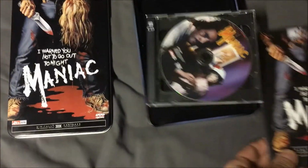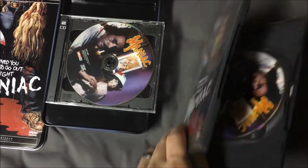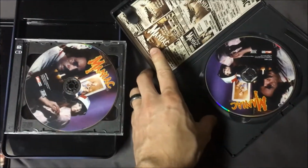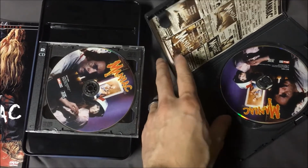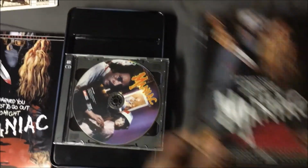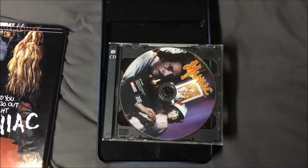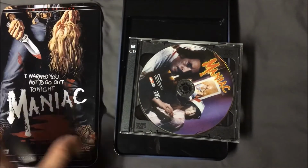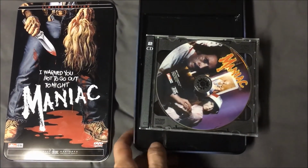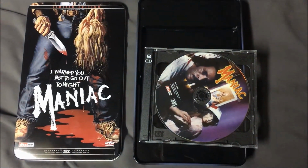So let me see here. We'll put them side by side, and yeah, it's pretty much the exact same disc there, and actually the lobby card is the same as well. But here is what's special about this. And it's funny because other than the tin itself, this is really the only extra in this set. And it caused it to be a lot more expensive than just the single disc release.